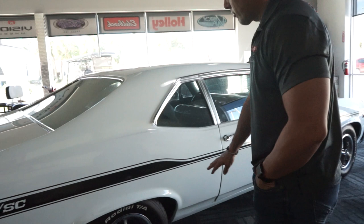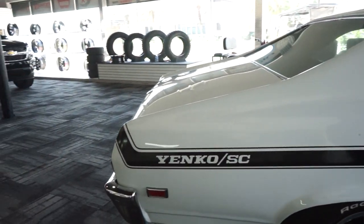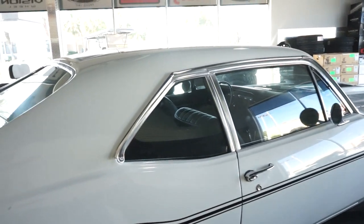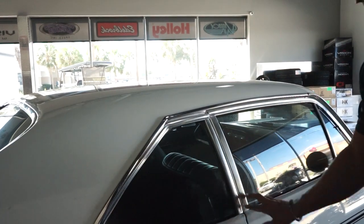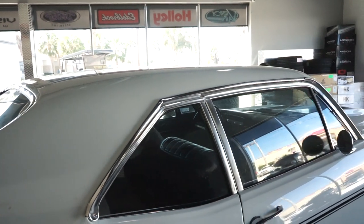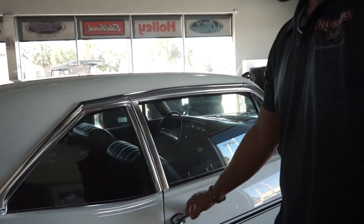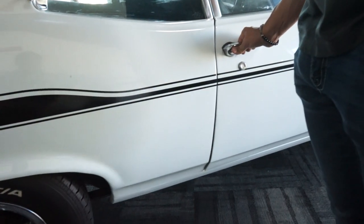By the way, black stripe, obviously, right? It's not faded, it's not cracked, it's not peeling. Your drip rail moldings look to be good on both sides, driver and passenger. They look to be newer. Your chrome around your windows there, your vent window, your door window, your door glass, and of course your rear quarter window all look to be in nice condition as well.